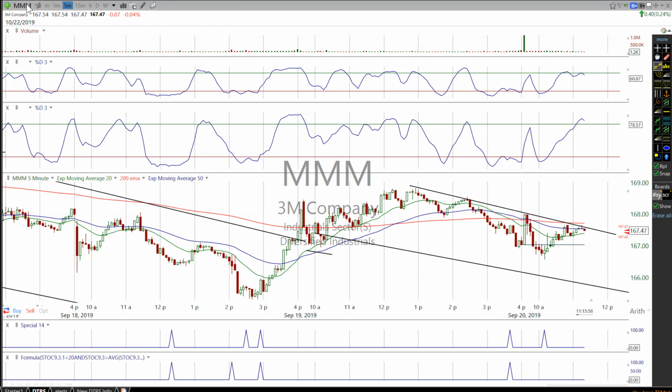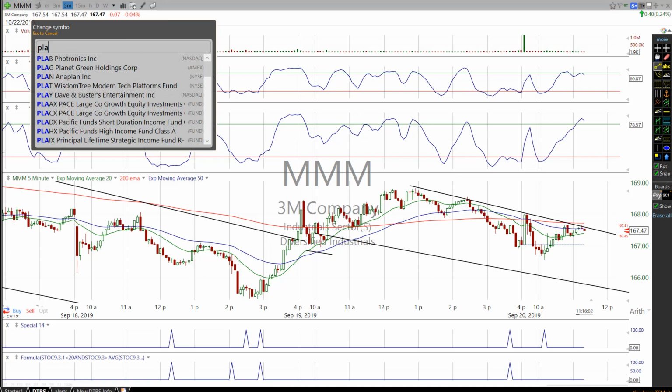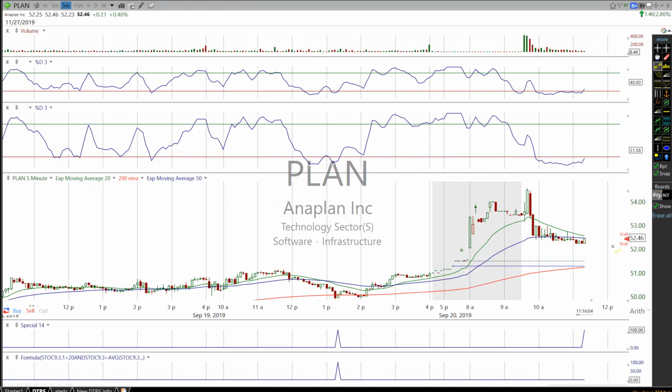Waste management still looking pretty good. Well, we took off the plan. We took off a lot of the plan today. Still have a little plan. We had a beautiful pre-market pop. We set our trades. We got organized this morning. We set our trades to get out. I put some wish orders in. We got out at the highs.